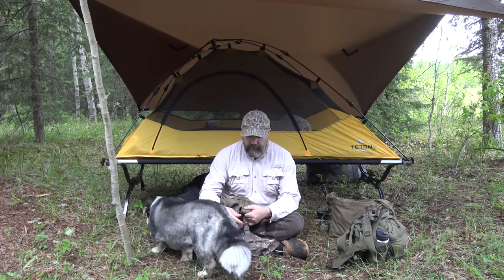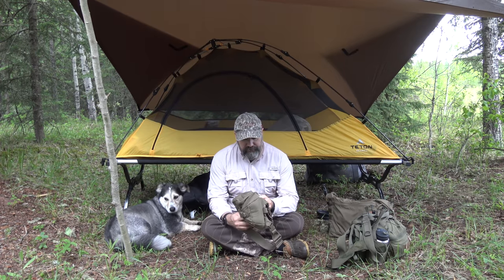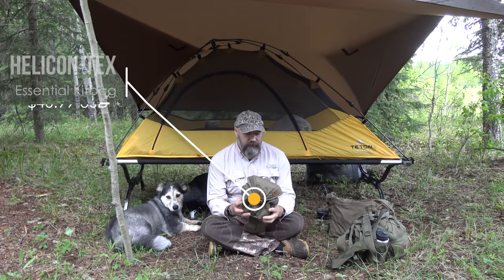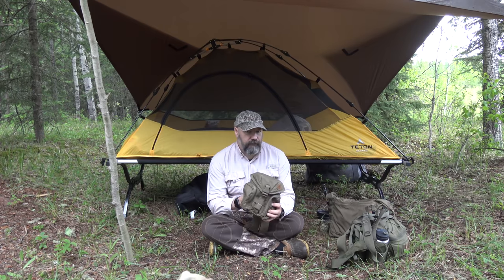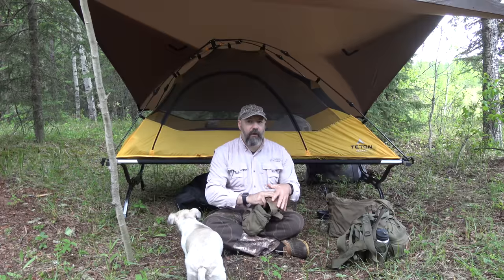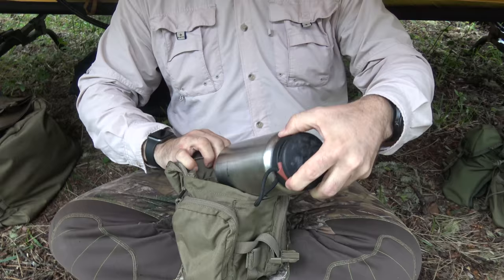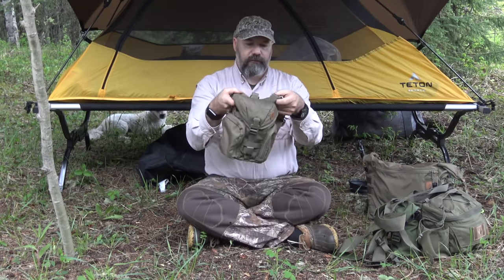So a few new items I've been playing around with at the moment is this Helikon-Tex essentials kit bag, and I actually bought this for a different purpose, which it kind of works for, kind of doesn't. It's very interesting. It can be used in several different ways, but I'll go over some of the basic features. It has a big pocket, almost like a canteen pocket, right in the bottom, and it does take a big 32 ounce Nalgene, no problems, which is kind of good.